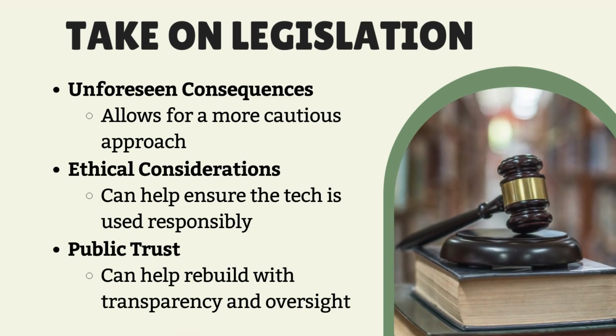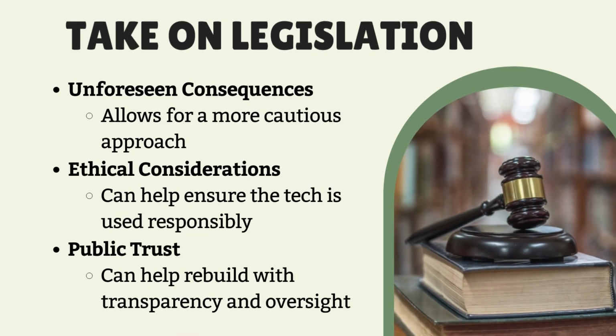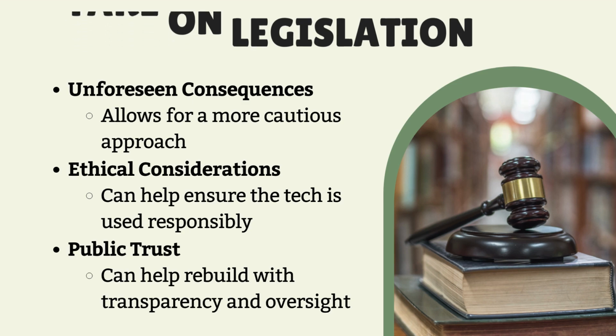My take on legislation. While there are arguments against stricter legislation, I believe a cautious approach is warranted given the potential risks. Here's why. Unforeseen consequences. The long-term effects of cloning on animal health and ecosystems are not fully understood. Stricter legislation allows for a more cautious approach as we learn more. Ethical considerations. Animal cloning raises significant ethical concerns. Clear regulations can help ensure this technology is used responsibly and prioritize animal welfare. Public trust. Public anxieties surrounding animal cloning and the safety of cloned food products are real. Legislation can help rebuild public trust through transparency and oversight.